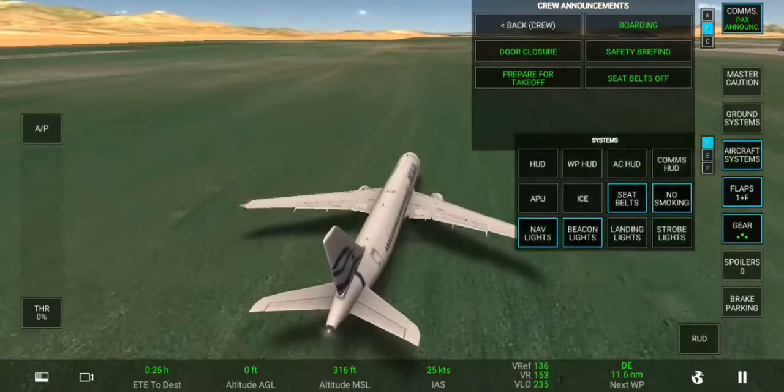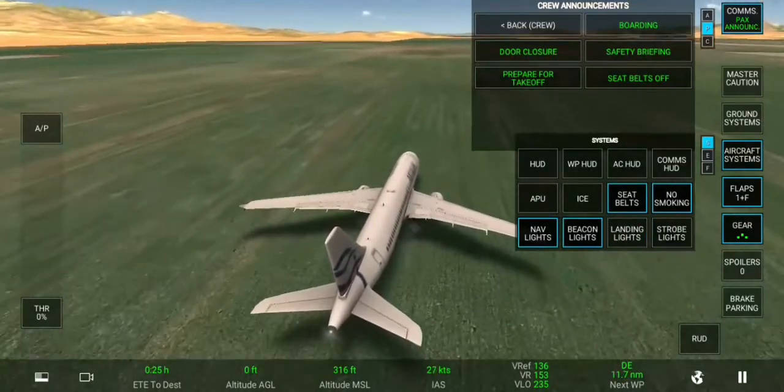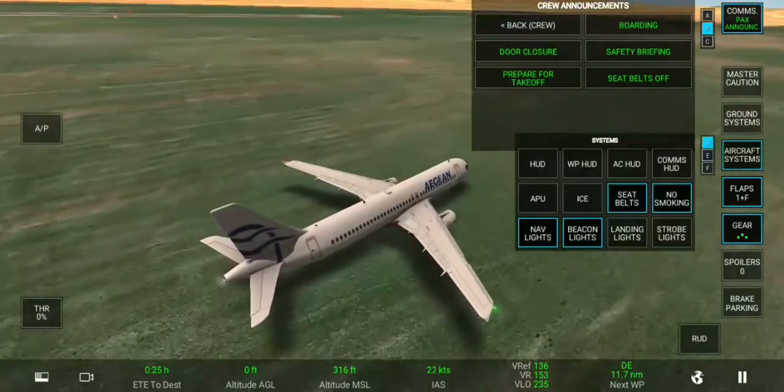We are now ready for takeoff. Please make sure your seatbelts are fastened and all baggage is secured underneath your seat or in the overhead compartments. We also ask that your seats and table trays are in the upright position for takeoff. Please switch to airplane mode for personal electronic devices, including laptops and cell phones. Enjoy your flight.